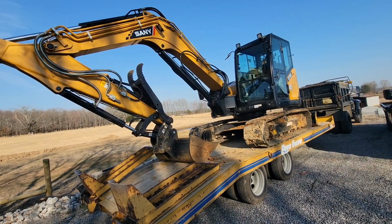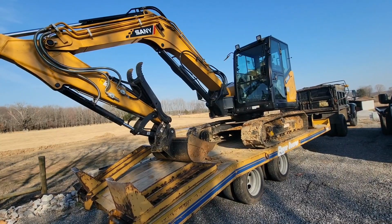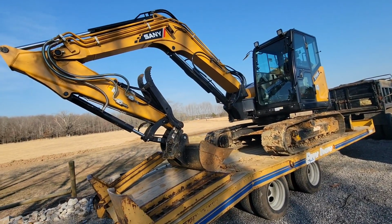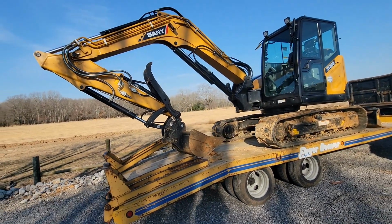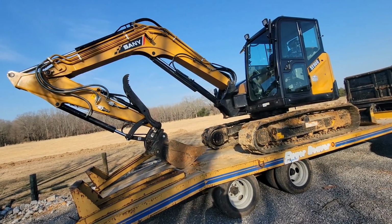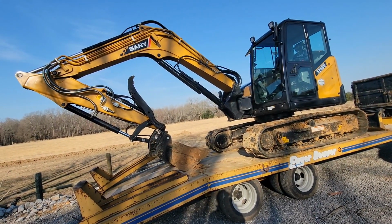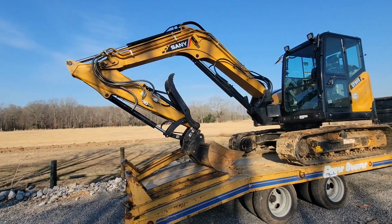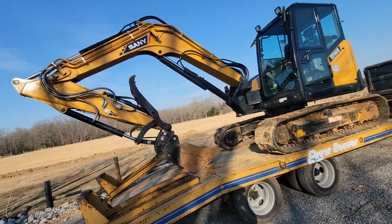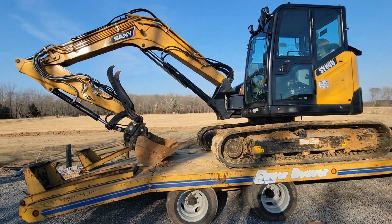Like I said, the way prices are going and the way they're putting technology in these, if you want one, you better get one. If you can find a good deal on a used one, jump on it and try to get the warranty. They won't extend the warranty if it was an auction machine. I've seen people online talking about that, and I don't blame them. You don't know what come out of an auction, so it is what it is. I think other companies, some of them do and some of them don't. But like I said, it's hard to beat the Sanys right now.